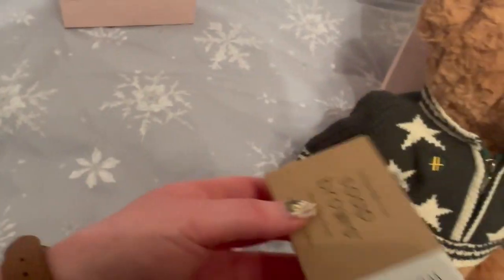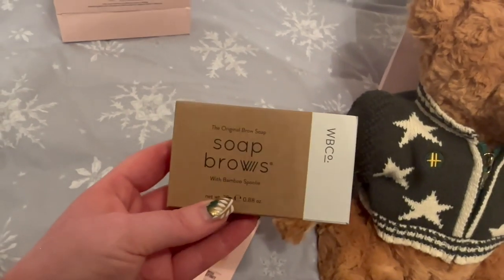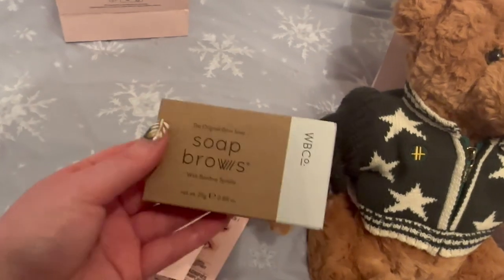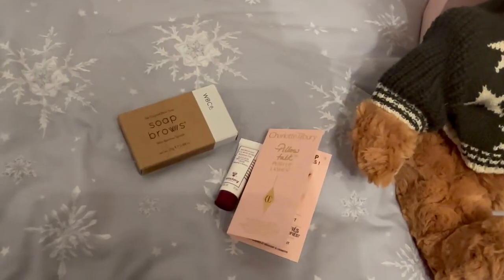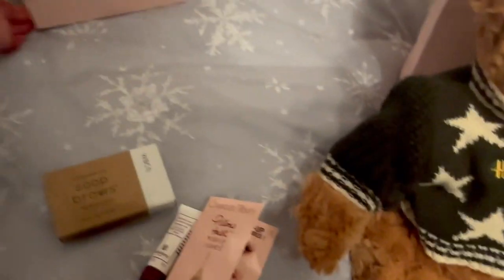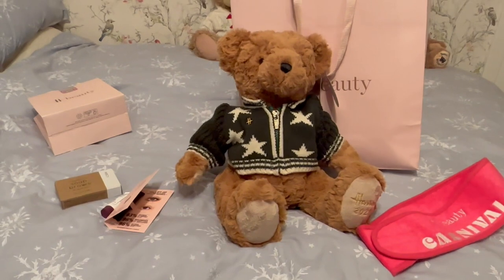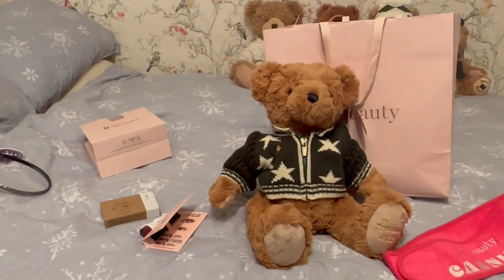So I got that. And then I also got this soap brows, which I've never tried, and my brows are quite unruly. So I don't really know if they will take to soap brows, but again, it was in the goodie bag, so it was a chance to try it. So those were my three beauty bits in my bag that I didn't pay for because that was the goodie bag. How cute is my little bear? Absolutely the last thing I needed, but he's too adorable not to have.